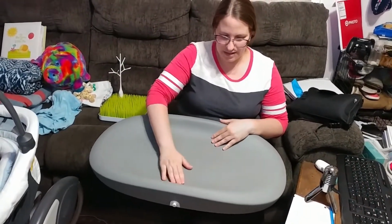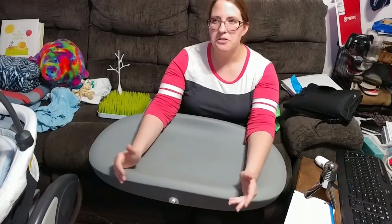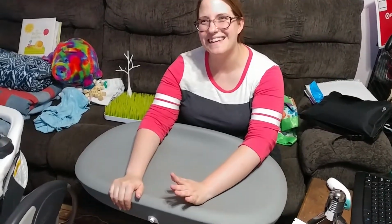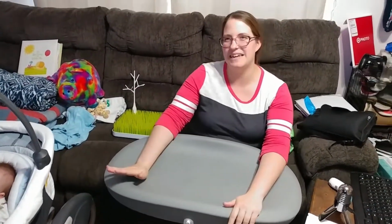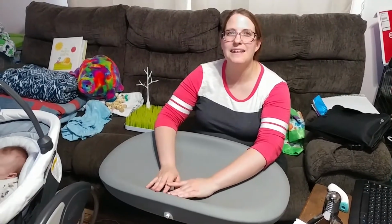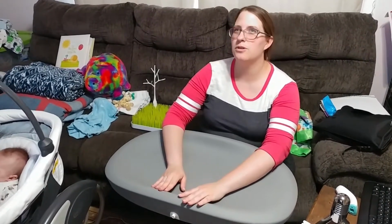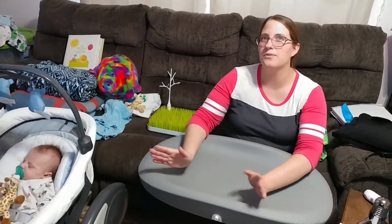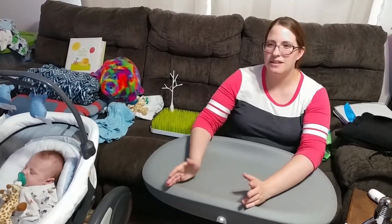It is made of a nice kind of rubberized foam. So when he has spit up or when we have a blowout on his diaper, whatever it might be, it's so easy for me to clean this. It's literally a Clorox wipe and it's clean. The cheaper changing pads that we were looking at getting for our site B, if you will, ran like $14 to $16, but they were made of fabric that his spit up would have soaked into, his blowouts would have soaked into, God forbid when he pees and I don't get the diaper on him fast enough, that would have soaked into. With this, it's super easy.